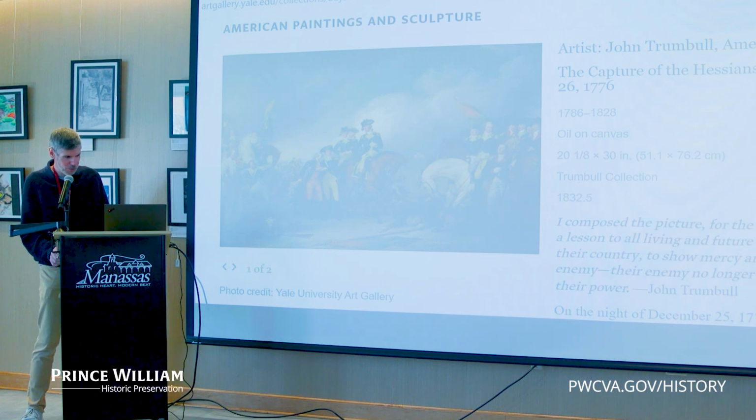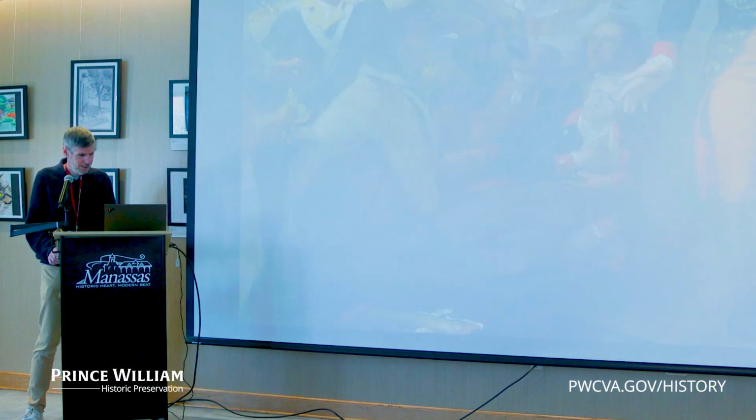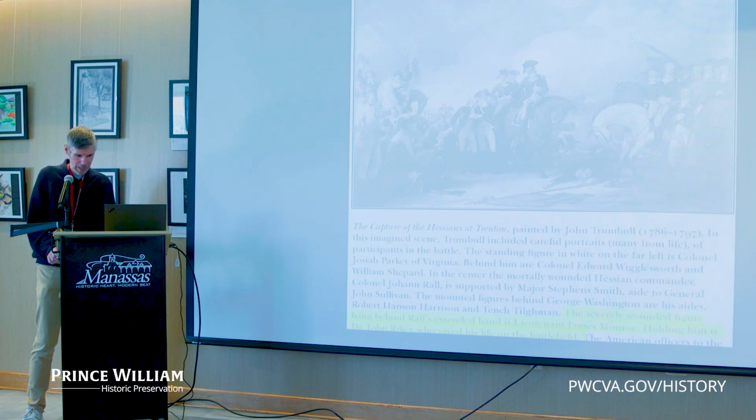And this was John Trumbull's famous painting, The Capture of the Hessians at Trenton, December 26th, 1776, so literally a day after the crossing. And that wounded dude displaying the deep ouch is First Lieutenant James Monroe, 3rd Virginia Regiment. There's as close as we can get, looking pained and in anguish, right? And from a Pulitzer Prize-winning biography that features the more famous image, Washington's Crossing, the author David Hackett Fischer notes that of this painting, the Trumbull one, the severely wounded figure lying behind Rawls' extended hand is Lieutenant James Monroe. Holding him is Dr. John Riker, who saved his life on the battlefield.